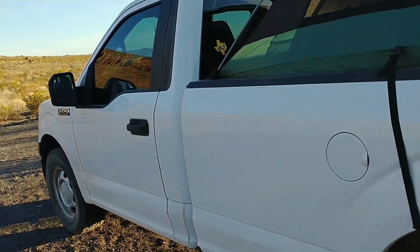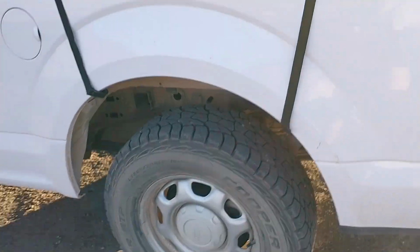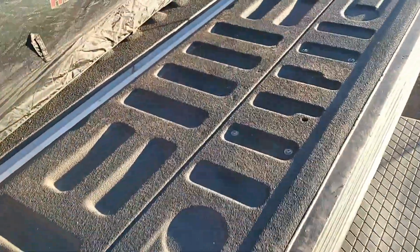So just a closer look here at our setup. We have our F-150 truck tent, and it fits snugly inside. We can even put up the tailgate if we want. Inside we have our air beds, and all this we got off of Amazon for a pretty decent price.